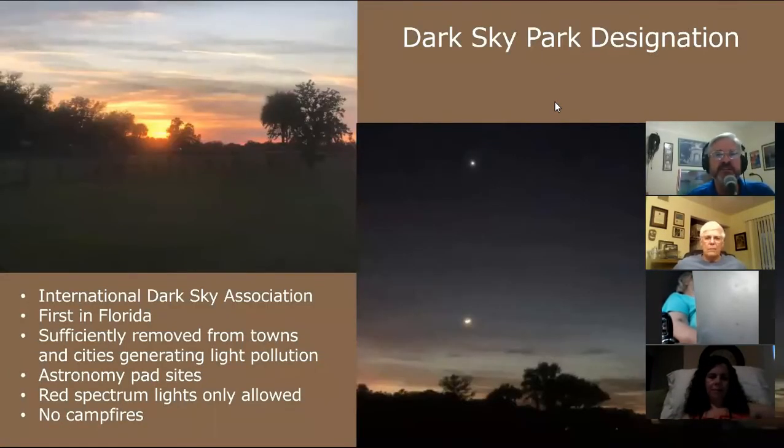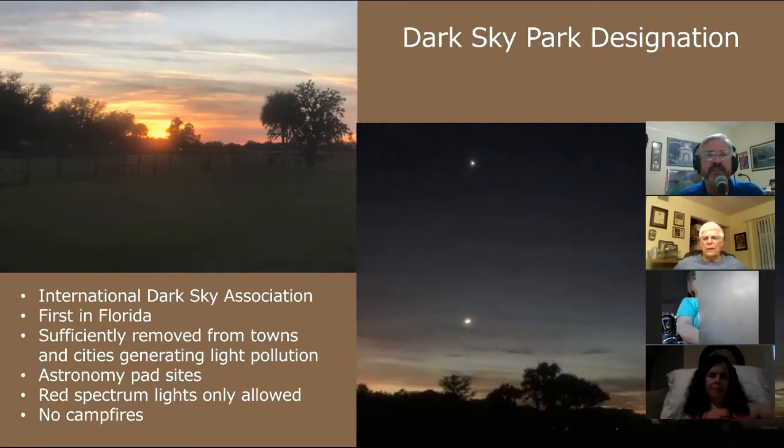Okay, so another neat thing about this hike in this particular park is that it's officially designated as a dark sky park. There's an International Dark Sky Association, and they award this designation to areas where there's very little light pollution, so the sky is visible at night to be able to see the stars and the celestial bodies. This was the first in Florida to be declared a dark sky park. And so it's a really neat place.